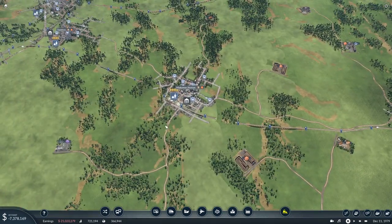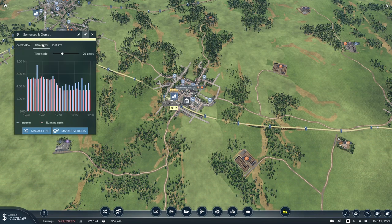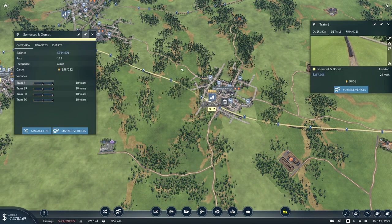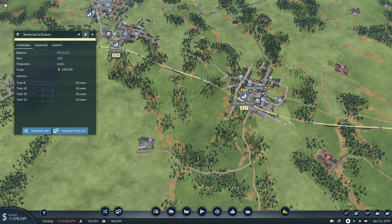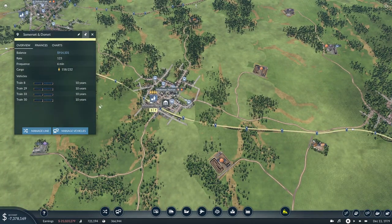Anyway, the Somerset and Dorset line. Let's get a train up, shall we? There's our line. It is reasonably profitable. As you can see, it's been making a fair amount of money over the years. However, the individual trains aren't that big. 58. When you've got 300 people waiting, no. So I think if we have the same number of trains, make them bigger, but not going so far, basically, we can deal with this.